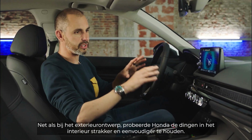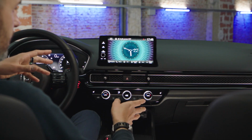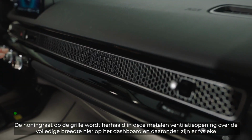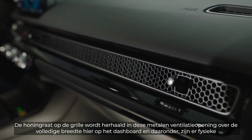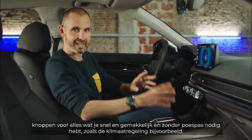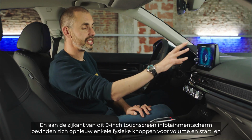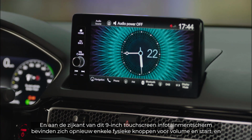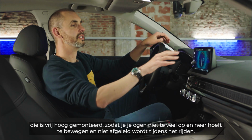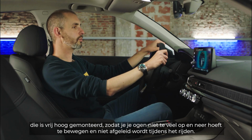Similar to the exterior design, Honda's made a point of trying to keep things cleaner and simpler in the cabin. Now, that honeycomb on the front grille is echoed across this full width metal vent here on the dashboard. And below that, there's physical buttons for all the things you need to access quickly and easily without fuss, like the climate control, for example. And on the side of this 9-inch touchscreen infotainment display, again, there's some physical buttons for volume and home. And that's mounted quite high up so that you don't have to keep fluctuating your eyes up and down too much, distracting you when you drive.